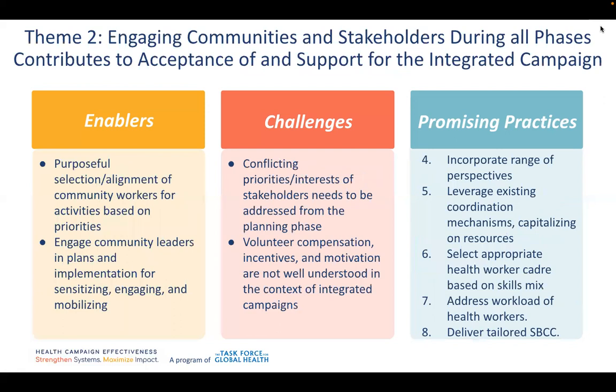The second theme is engaging communities and stakeholders during all phases contributes to acceptance of and support for the integrated campaign. For this theme, one of the challenges is the need to address conflicting priorities and interests from early on in the campaign planning phase.